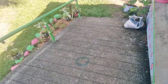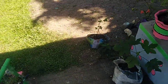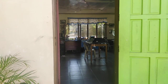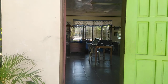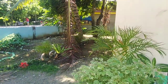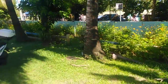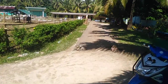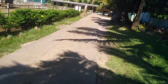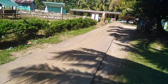Then they have a little ramp here. There's a little look inside. This is a little bigger classroom. And that's it. This is the end of the road. More like a little garden. And just circles around. They're working on the cement walkway, I guess. Maybe they'll put plants in the middle because it's still dirt.